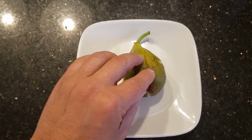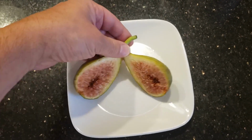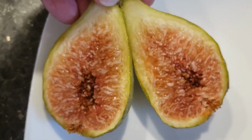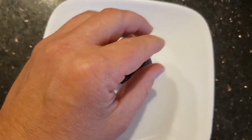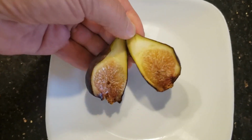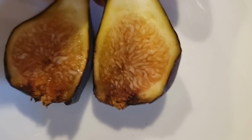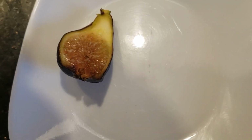All right, here is our Longue. Wow, that is fantastic looking. That's what I call jewelry. All right, and let's grab our Maltese Beauty. And let's see what's going on in there. And yeah, always this fig has light colored pulp. Let's try it out and see what's going on this year.